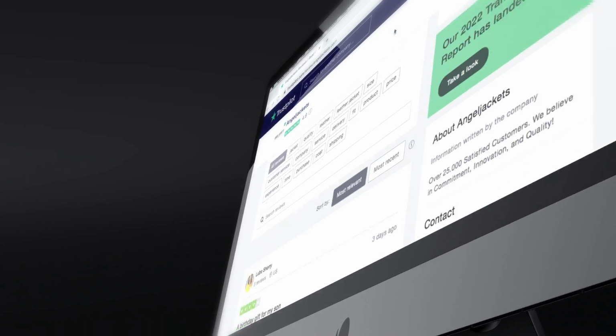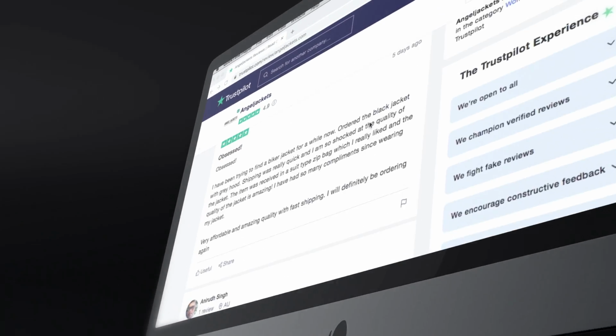Now, to be honest, I never heard of Angel Jackets, but I did do my due diligence ahead of time, and their rating on Trustpilot is sitting at a 4.9 with over 600 reviews, so we're off to a good start here. Now, even though this jacket was sent out for review, they still had to go over the ordering process just like any other order.